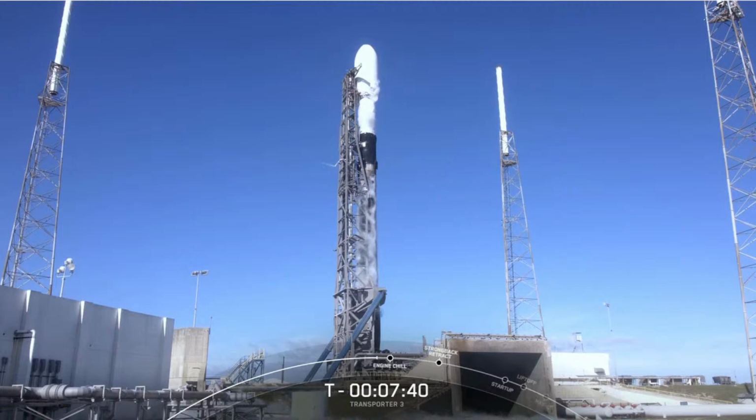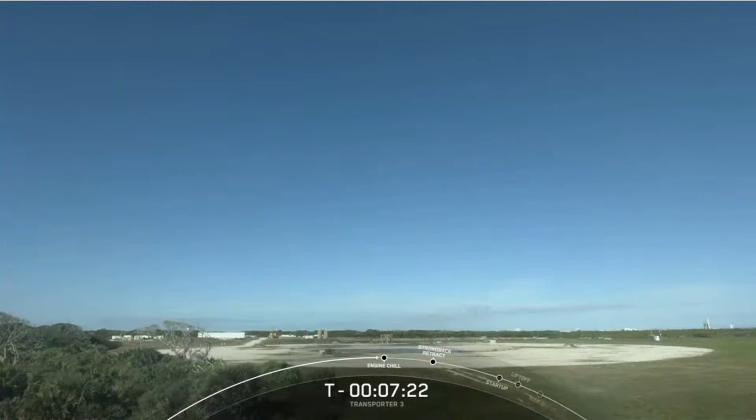The first stage, which is the bottom two-thirds of the vehicle, you can see it there on your screen, is the booster, which has 9 Merlin engines that do the bulk of the work to get Falcon 9 off the ground and up to the thinner parts of the Earth's atmosphere. At about 2.5 minutes into flight, it'll separate and make its way back to Earth and target a land landing back at landing zone 1, which you see there on your screen.